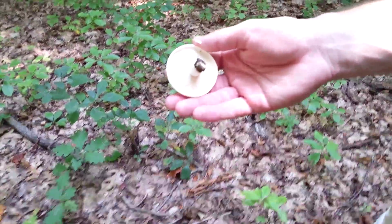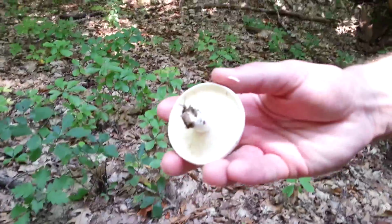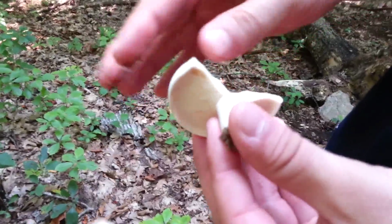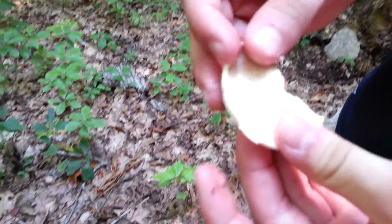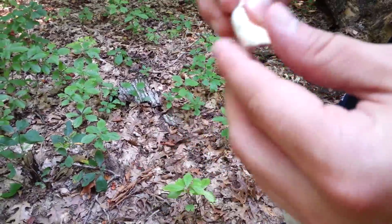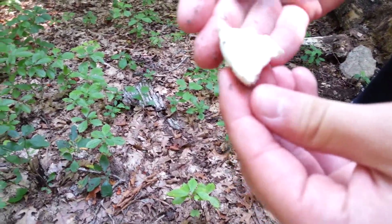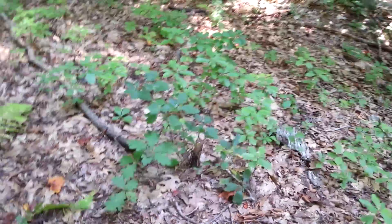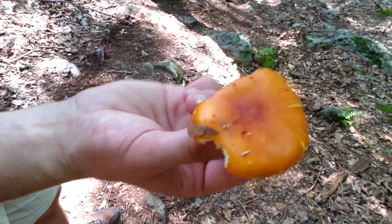Lactarius mushroom, named so for the milky substance it secretes. Break it in half. Hard to see, it's more in the gills. But it's bitter. That one's bitter. There are some good ones. This is actually one of the few Amanitas I would eat.